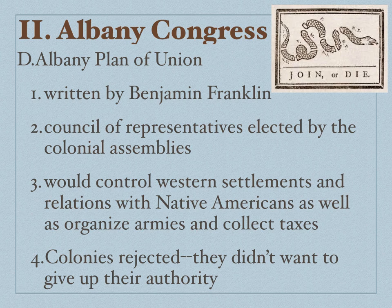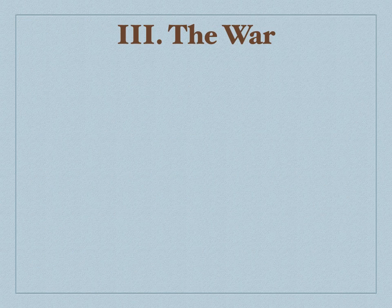If you look at that picture in the top right corner, it says Join or Die, and it's a snake with the different colonies or regions on it, showing that if they're disconnected, the snake will die. So this idea of we need to all work together to be successful. Unfortunately, it doesn't happen quite yet, but we'll get there eventually in a few weeks. During the actual war, let's talk about a few things that happened here. One of our first big battles happens at Fort Duquesne.